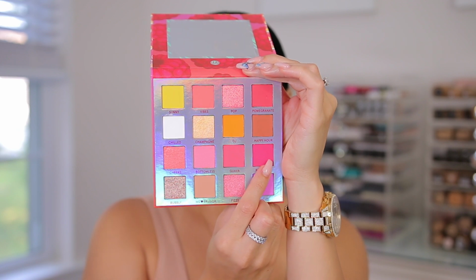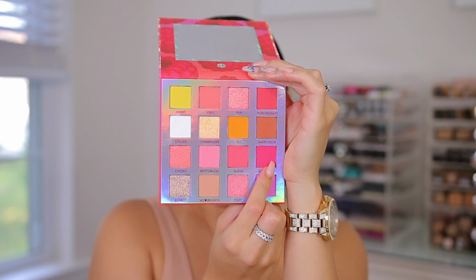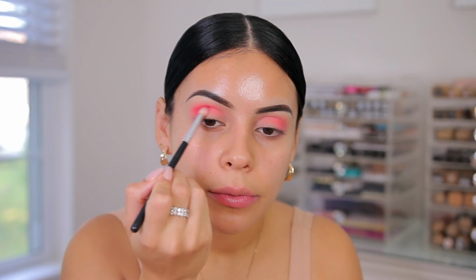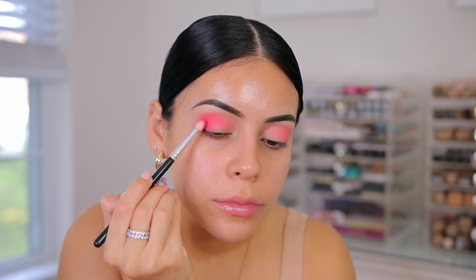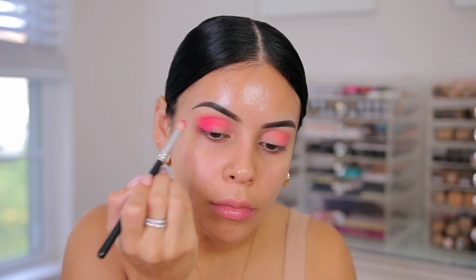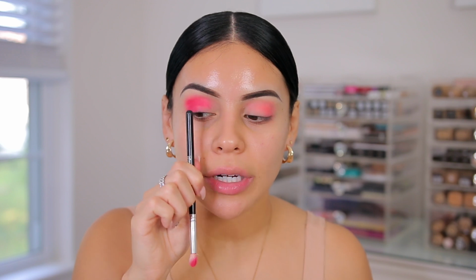Then I'm gonna go into the shade Raspberry, which is a really beautiful, actual pink raspberry color. And I'm gonna take that also in the crease, right in the socket. I'm also gonna take that on the outer crease. And I'm gonna be cutting the crease in a minute, so that doesn't have to be perfect right there.